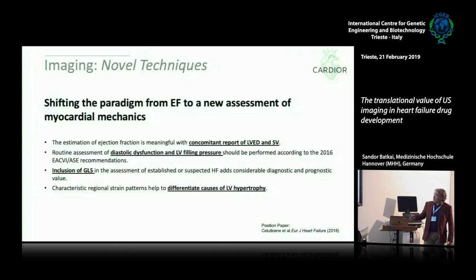And exactly this, with strain imaging, the different subtypes of hypertrophy development can be very well tracked. And then it gives you a mechanistic background to identify subsets which have different causes, so they can be targeted differently.